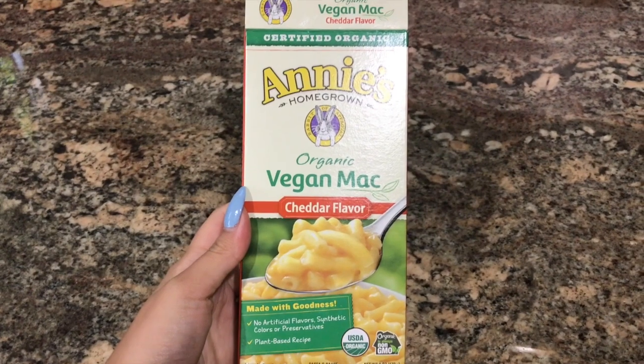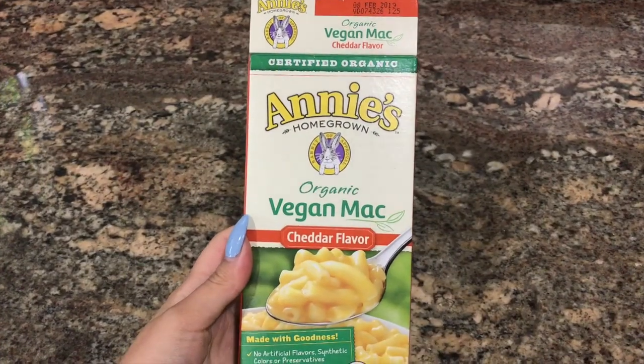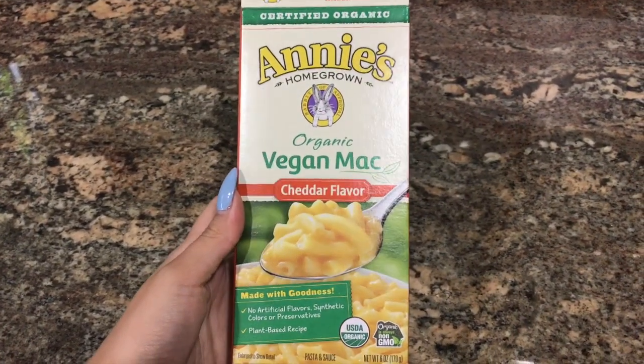I did actually try, I think I got some footage of it, the Amy's brand vegan mac and cheese. I think they have a couple, but I tried the cheddar kind, and I don't think I've tried this one before, and it was okay. It definitely did not taste like mac and cheese. It was still good. I just probably wouldn't buy it again.